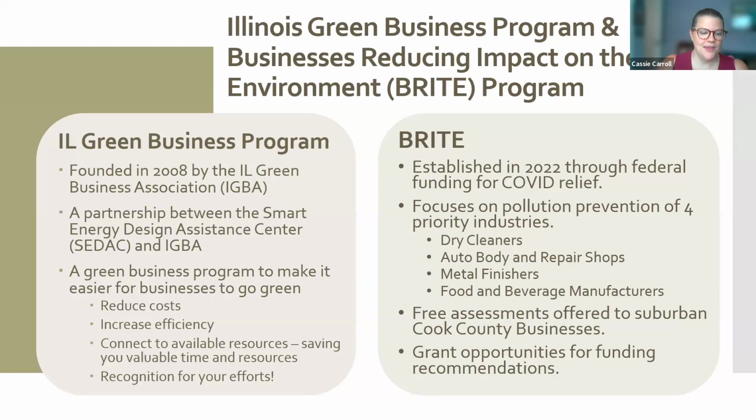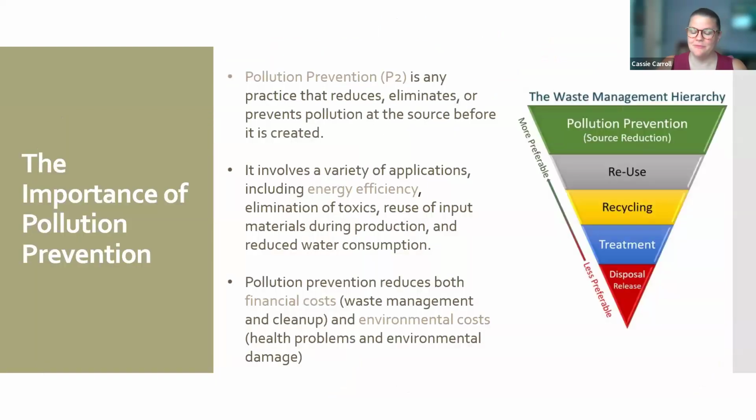So moving on, I'm going to pass it back to Donald to talk a little bit about pollution prevention. Pollution prevention, P2, is any practice that reduces, eliminates, or prevents pollution at the source before it is created. If you look at the waste management hierarchy, the little graph on the right, the upside down triangle or pyramid, it has pollution prevention and source reduction as the most preferable way to reduce or eliminate pollution.